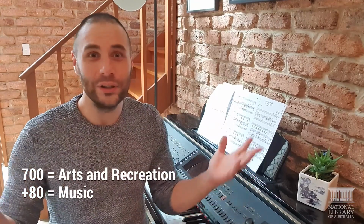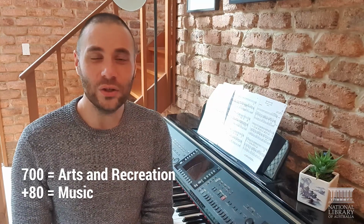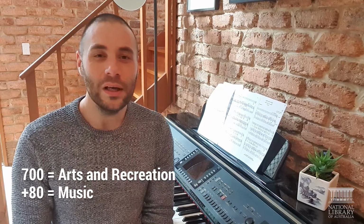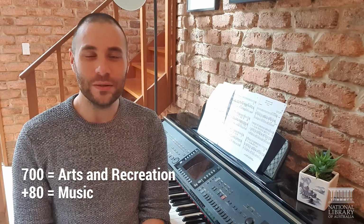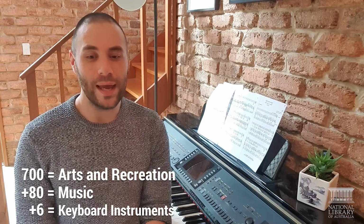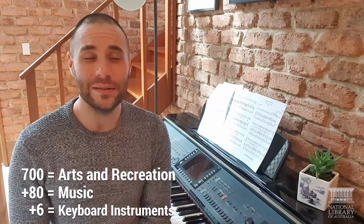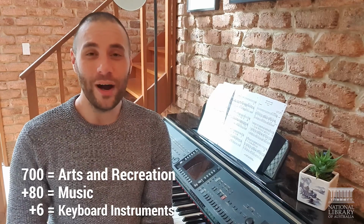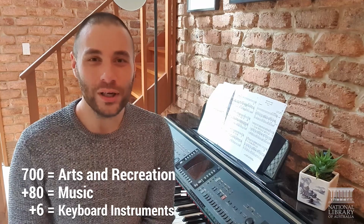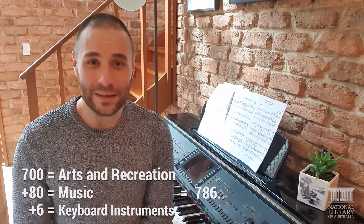Now, lots of things come under music. Singing, saxophone, guitars, types of music. So I then need to look for the number that corresponds to pianos and keyboards. According to the Dewey Decimal System, that would be 6. So that includes pianos, mechanical instruments, electrophonic instruments, and percussion instruments. So that's 6. So if I were to look for a book about pianos, I would be looking for a book that had a Dewey Decimal number of 786.